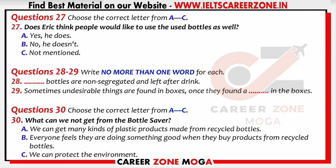He was so lucky. Would you say that bottle recycling process is working well? Of course. I really think that it's a great idea. And in fact, it's a good way of saving our resources. I agree with you. It's very important. We can get many kinds of plastic products made from recycled bottles. I think the great thing is that everyone feels they are doing something good when they buy products from recycled bottles. Of course. I think most people will share this view. Well, thank you for your time this afternoon. The thing you share with us is interesting. And let's hope people in our university all join in the Bottle Saver.